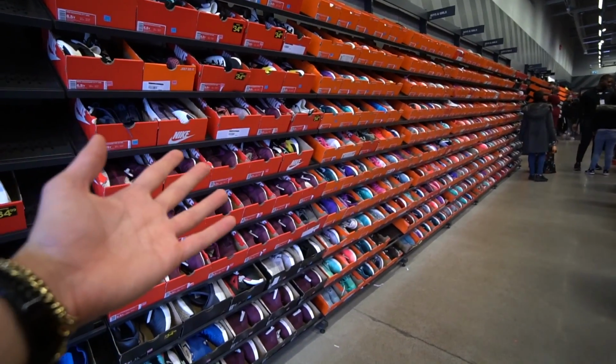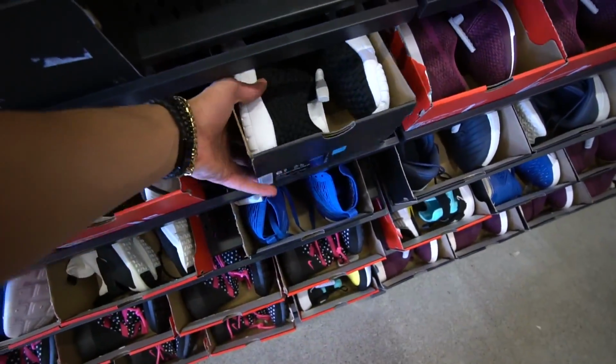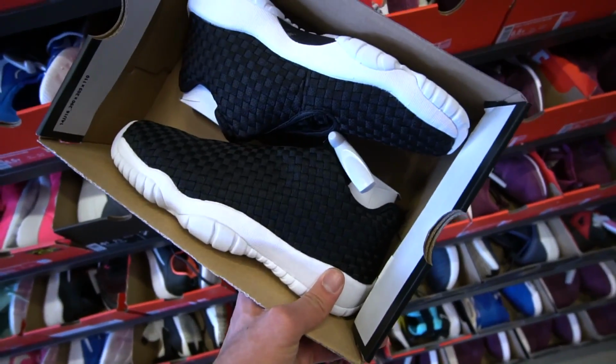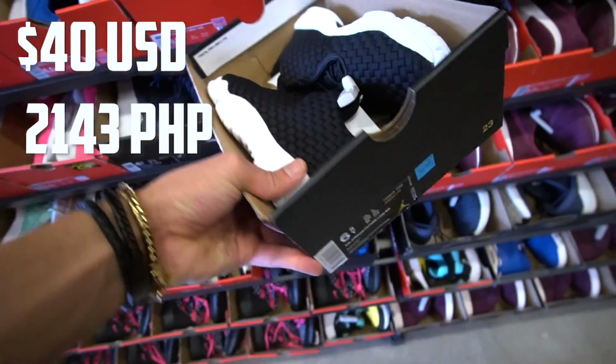Believe it or not, my mom actually buys her Jordans from the Nike outlet, so I think she has a pair of Jordan Futures that she's wearing today. I think she has a gray colorway, but they do have some smaller sizes. This is a 6.5 youth for $55, down from $140.